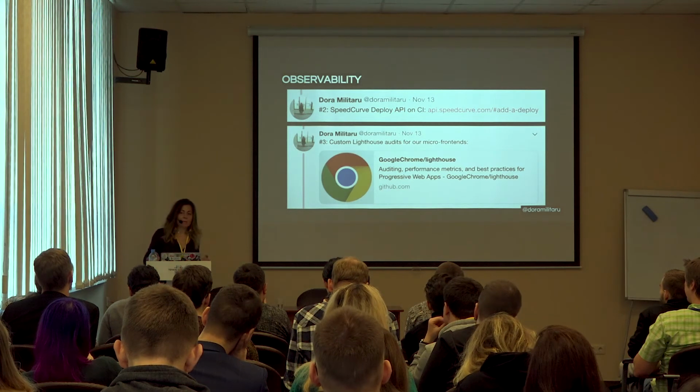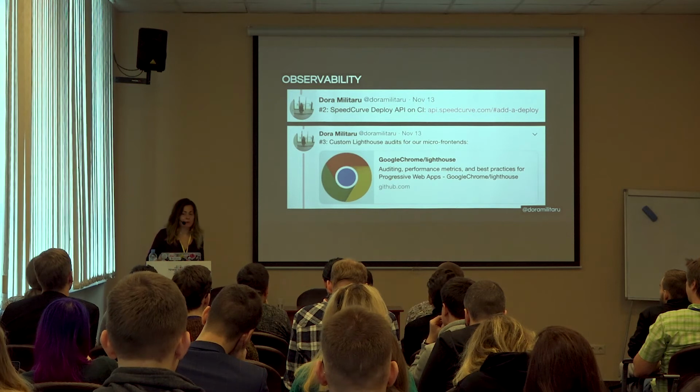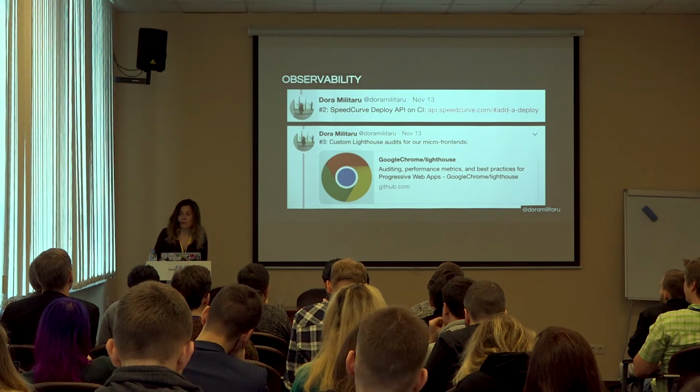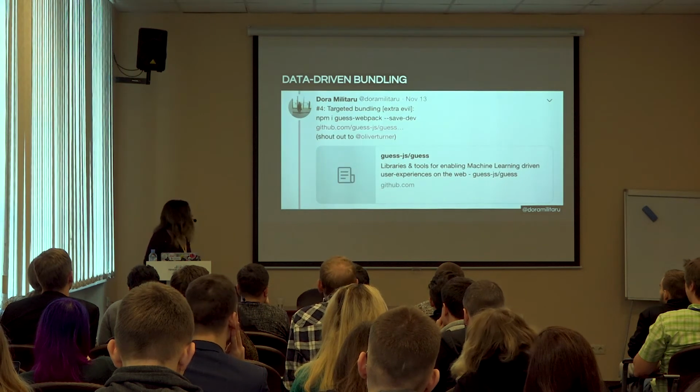So that can be automated. You can spin up a headless browser, run a Lighthouse audit, and then decide to fail that build based on your performance metrics. So you can essentially have front-end performance budgets. Other things.